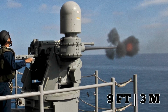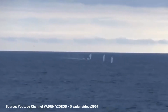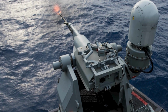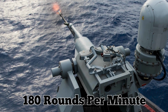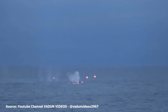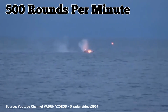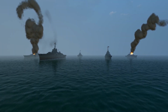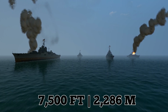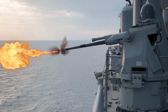The gun is 9 feet, 3 meters in length, and it can fire 25mm rounds in single shot or burst mode. It has the ability to fire a maximum of 180 rounds per minute on automatic. And as a secondary function, the MK38 Bushmaster can fire 7.62mm rounds and can fire 500 rounds per minute on automatic. This weapon has an effective range of 7,500 feet, 2,286 meters, or 1.4 miles, 2.2 kilometers, which is pretty impressive.